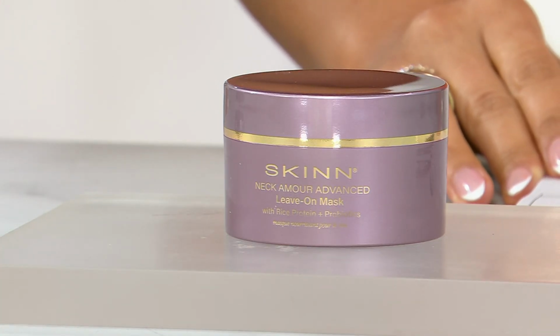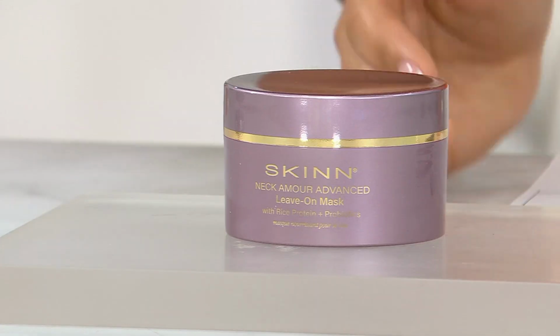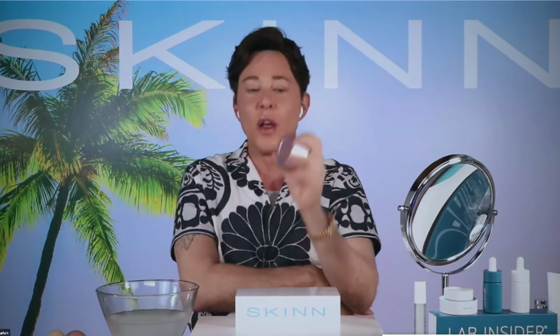Dimitri, talk about Neck Amour, why you created the mask versus using maybe the cream. Why this in the regimen? Oh, I'm going to try to educate you on this as fast as I can. Yes, it's a different jar. Yes, it's a different color. Yes, it's a more potent formula than ever before.